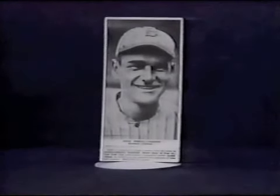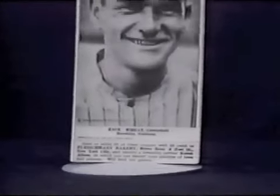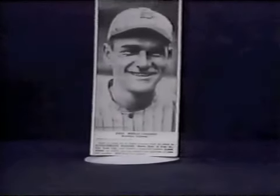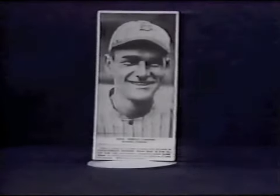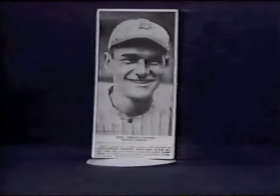Lot number 13, if you collect Brooklyn Dodger cards or Hall of Famers, you probably don't have this one, a 1914 Zach Wheat Fleischmann Bakery card. It's still got the original tab attached as well. It's conservatively graded as excellent. This is kind of one of my favorites in this auction. $100, the minimum bid on the Zach Wheat Fleischmann Bakery card.